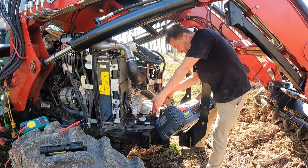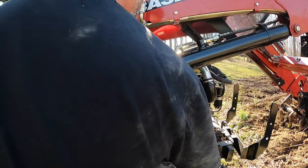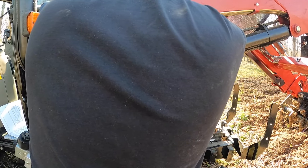All right, that's not going to do it. Okay, last ditch effort. I'm going to attempt the other relay. It's called the engine start relay. I'm going to attempt to jump it, or engine power relay.